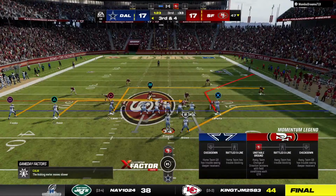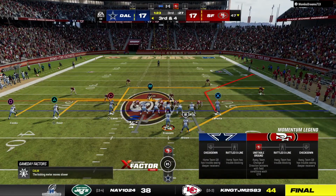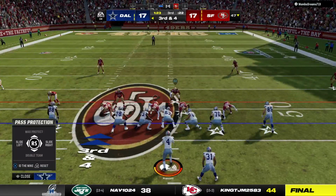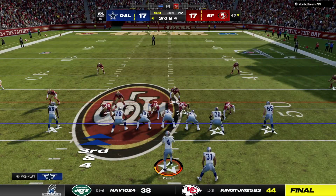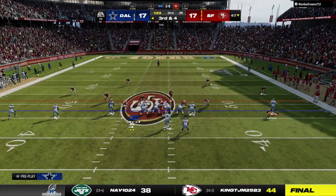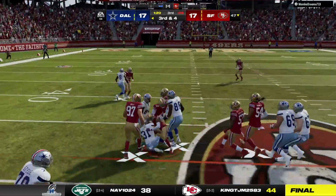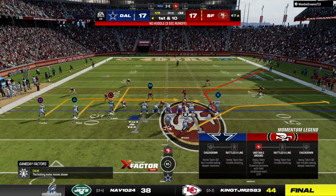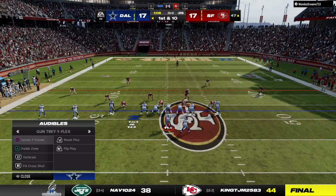An extra DB for the 49ers now on 3rd. They'll give this up the middle to Brown. And he will have the 1st down as he gets this to the 47. And they're going to speed things up here. A 5-yard gain on the play. 1st down. 46.